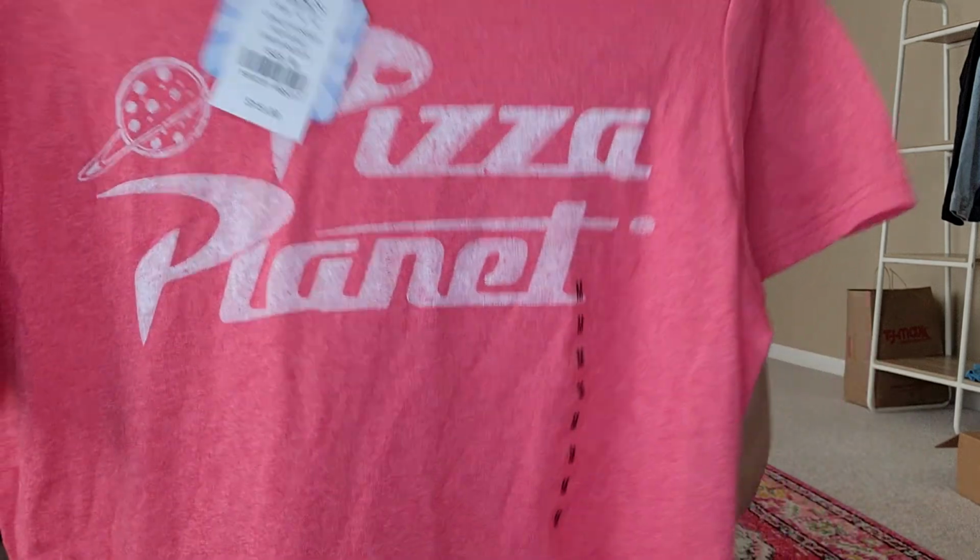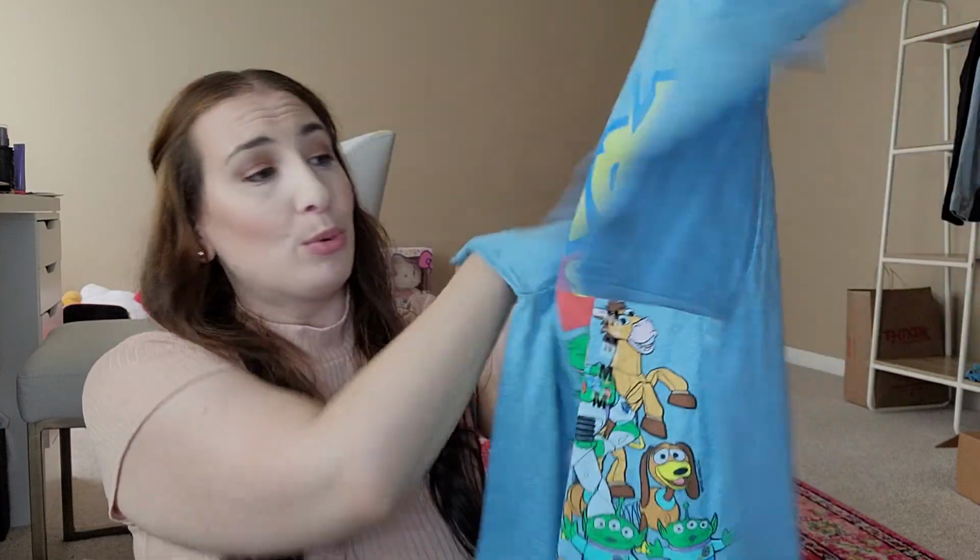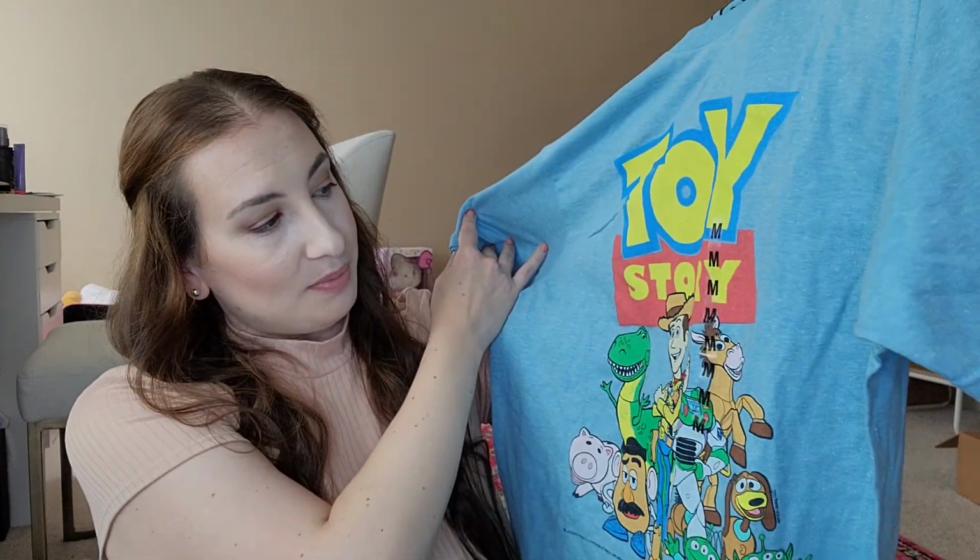And then also I got this, and I've been wanting this t-shirt for so long. Pizza Planet. I am a huge Toy Story fan. I should do Toy Story trivia. I'm so excited. I'm a kid at heart, and I do not care. I will probably cry when I go to Disney and go into the Toy Story section. I will probably cry my eyes out because that's how much I love Toy Story. So anyway, I got this shirt as well. I probably would wear this shirt when I go to Disney. So yeah, I'm really excited. These were all in the men's section, and I got them all in a size medium.